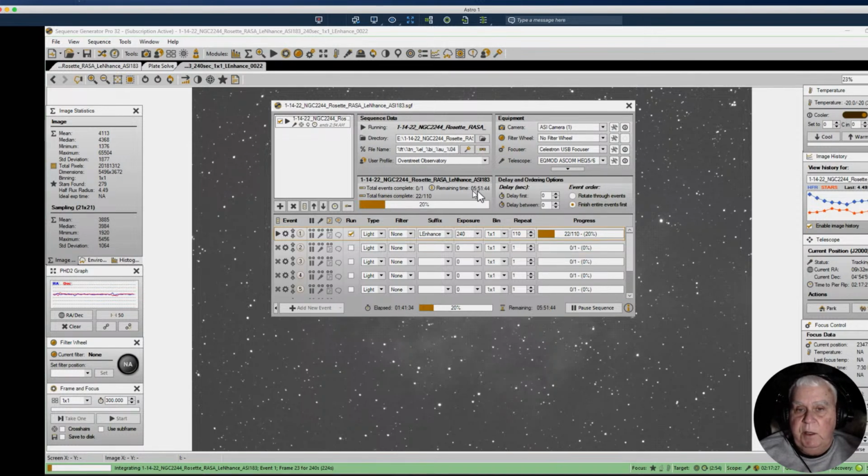I got 6 hours of imaging time left. I've already imaged for an hour and 41 minutes. 5 hours left. So it'll be in the 7-hour neighborhood. And I'll probably end up keeping around 5 hours, between 5 and 6 hours, if the guiding holds and my stars continue to be okay.